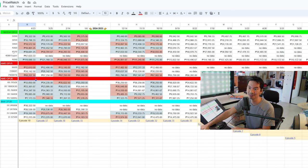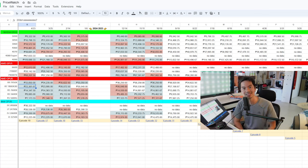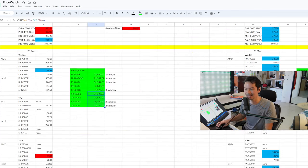Across the board, for all of the AMD CPUs we tracked, there have been price decreases. Pero maliit lang naman. Price decrease for the 7950X, 7800X3D, one of the best gaming CPUs you can get on the market currently. I'm happy to note that it's easy to find again.